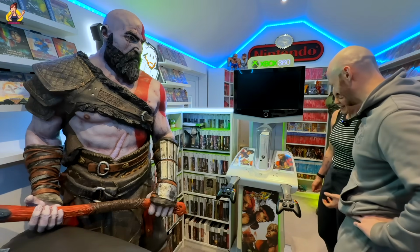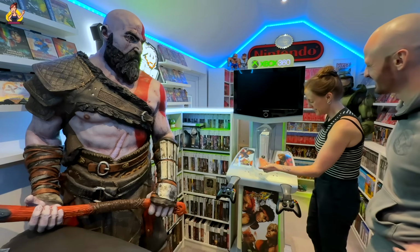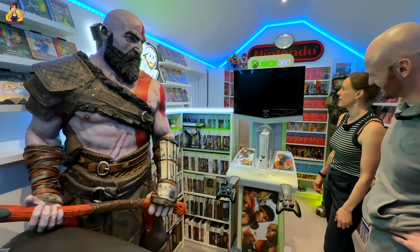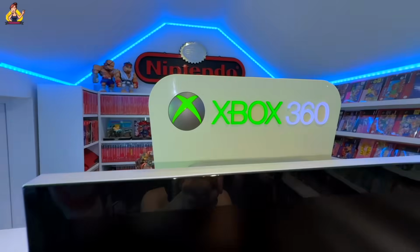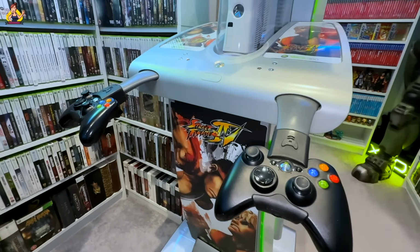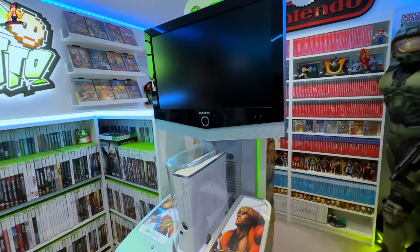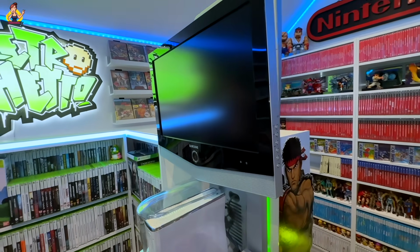Let's feed it. And of course, it's hard not to think of the 360 without talking about this beautiful cab, which I know you travelled far and wide to get. It's beautiful. It's in great condition. How long have you had it then? Long time. I got this quite early on into this iteration of my collection. Went down to Liverpool one night. It was on Facebook Marketplace, 100 quid.